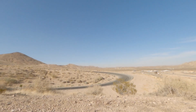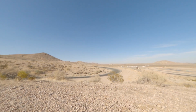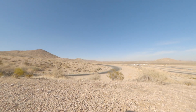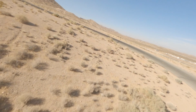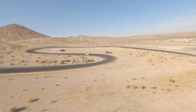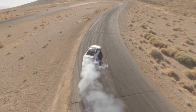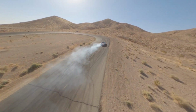Yes, in fact, it looks like I just left the GoPro running. Now I'm grabbing it out of the van, popping it down, getting ready to launch. Here we go. And hopefully lining up one more cool shot. Oh yeah, this one was fun. That one plays well in slow-mo. Check it out.